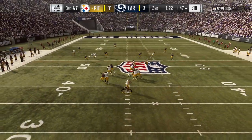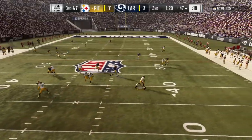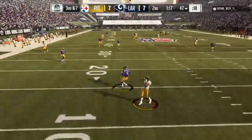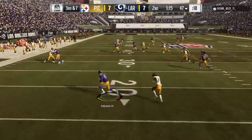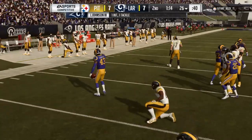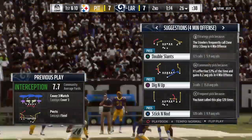To throw again is Roethlisberger. Flush to his right. Now he's going to throw it back deep. Trying for Brown, and it's intercepted. Picked up by John Johnson. And he brings it back to right around the 26-yard line.